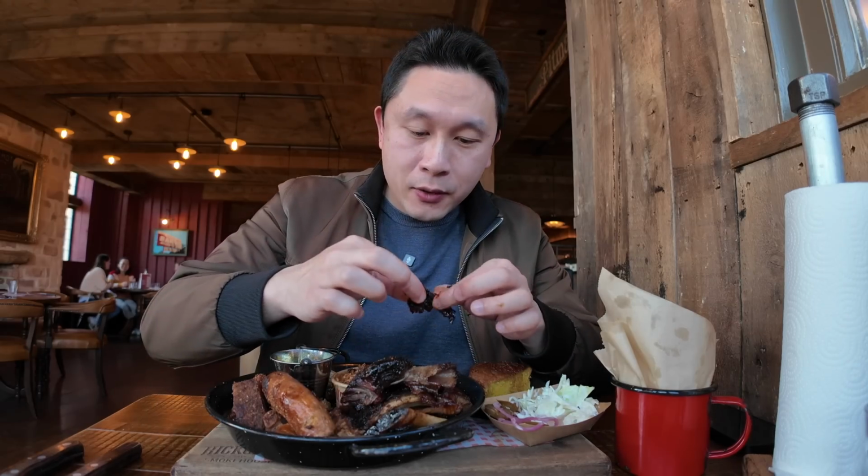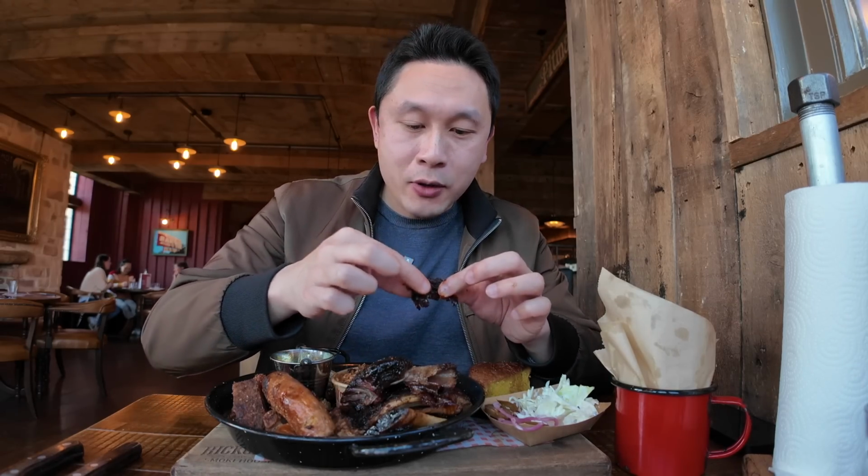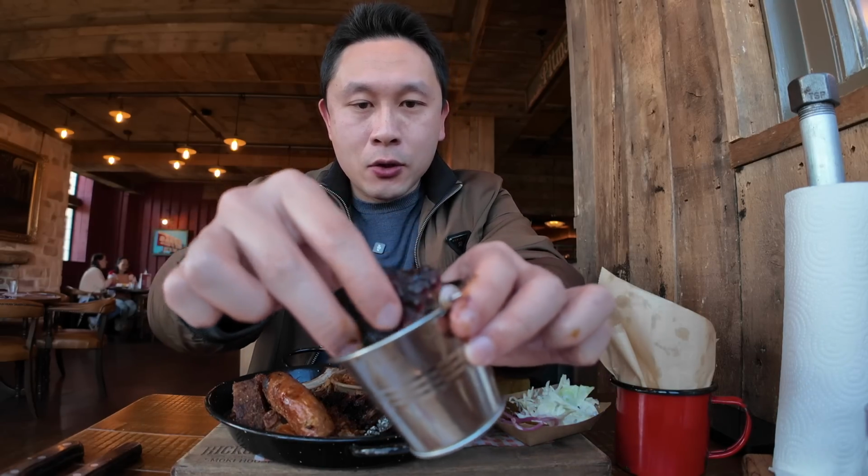So that is definitely beef. You can get that flavour straight away. But the outside is soft, smoky, a little sweet too, and the meat is so juicy. Right, let's dip some of it in this sauce.